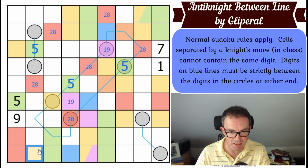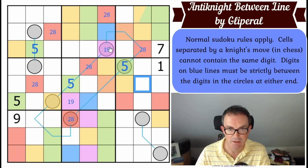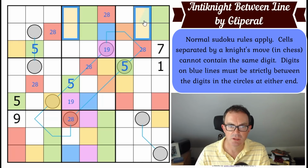This has become yellow now, which means that doesn't seem to be possible for that to be yellow anymore. Which means this has become yellow. This yellow sees that yellow by knight's move, so that's now yellow, which means that's not yellow. Have I placed all... No. 1, 2, 3, 4... I've done 7 yellows out of nowhere, and I've got some yellow nonsenses up here to resolve.